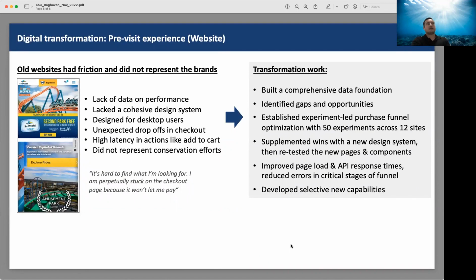Our pre-visit experience transformation was a little bit different from the mobile app work that we did. So unlike the mobile app where we had to go from a 0 to a 1, our websites were probably a 4 on 10, and we were trying to get it to like a 7 or an 8 on 10. So if you looked at our websites about a year ago, they looked like they were built in the early days of the internet and did not really represent brands well. We did not have a good design system that pulls everything together.